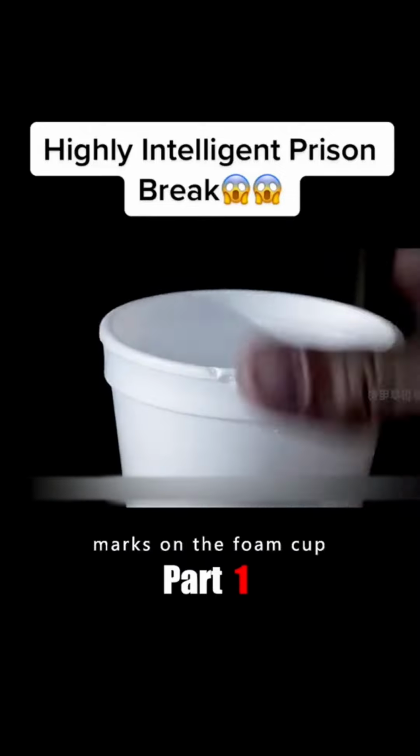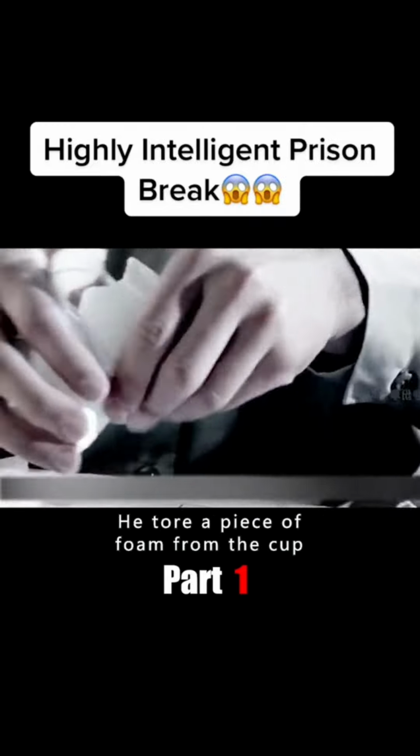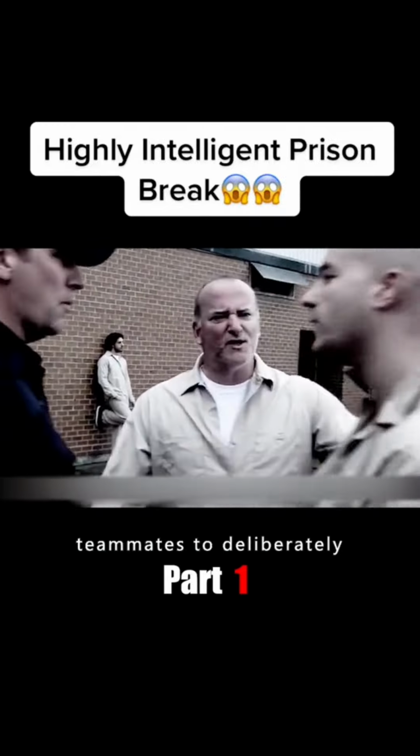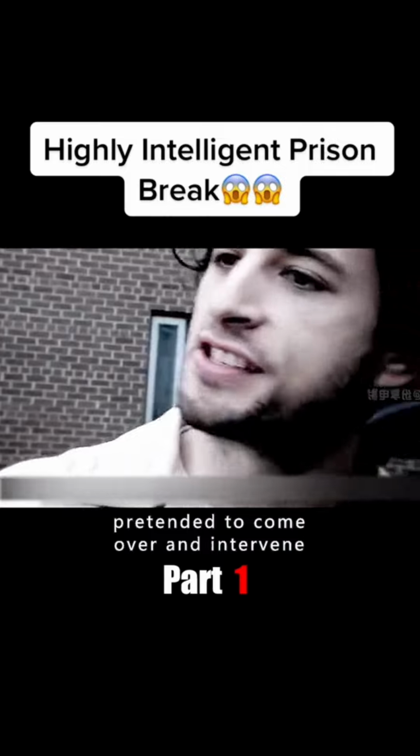Roy saw the teeth marks on the foam cup. Immediately he thought of a way to break out of prison. He tore a piece of foam from the cup. He then arranged for two of his teammates to deliberately argue in front of the guards to attract their attention. At this point Roy pretended to come over and intervene.